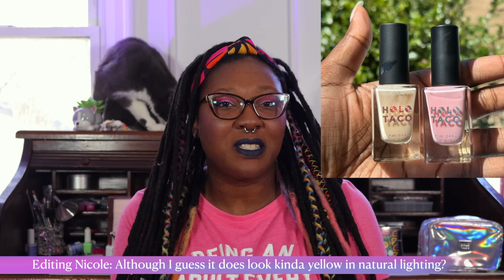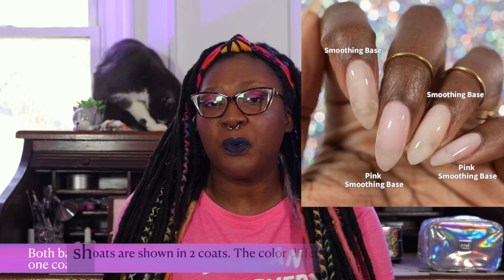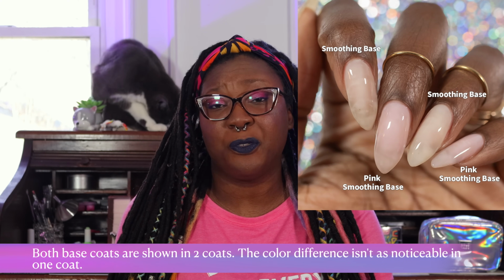As I mentioned, Holo Taco also sent me over their new pink smoothing base. I was very surprised to see people saying the old smoothing base was yellow. Huh? I know we all see colors differently, but that one really just confused me a lot. I have worn the Holo Taco smoothing base as a regular base coat before. I find it performs really nicely.